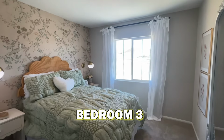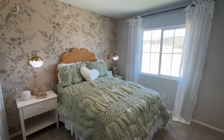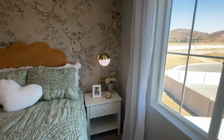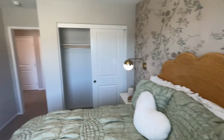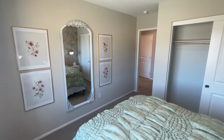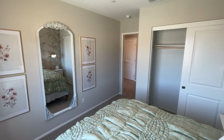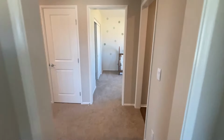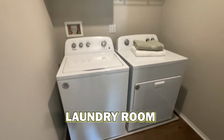Got bedroom number 3. All right, bedroom 3 does feel smaller than what we were just in. Kind of just a standard room. Like, it doesn't feel small, it just feels smaller than the one we were just in. All right, you still have the closet doors and stuff like that there. Let's head right here. At the end of the hallway, we're gonna have our laundry room.